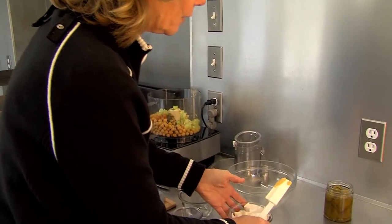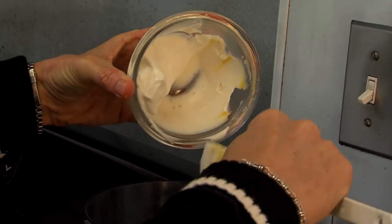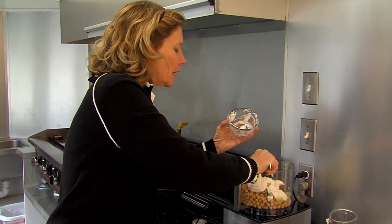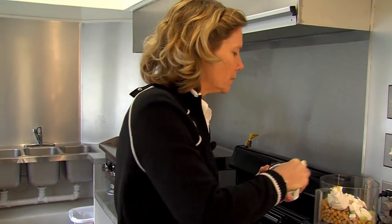And then we have 1 cup of veganaise. And the reason I'm using veganaise today is because we are a vegetarian food truck, but I also like to have some vegan options. And veganaise is a dairy-free, egg-free mayonnaise substitute.